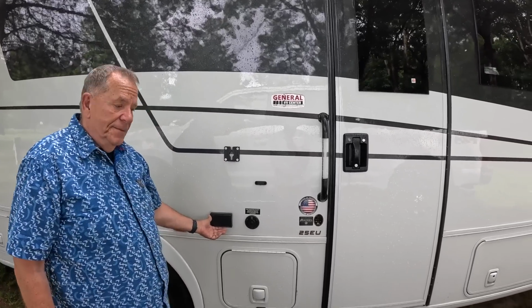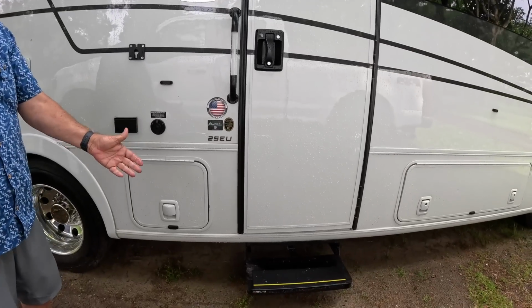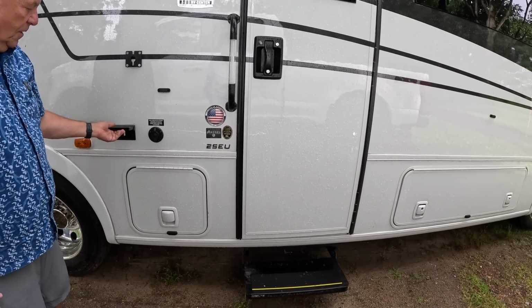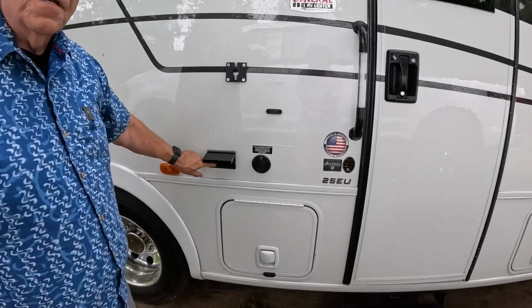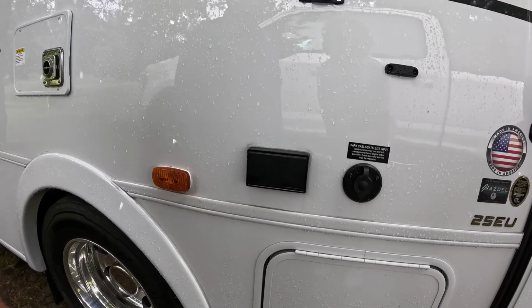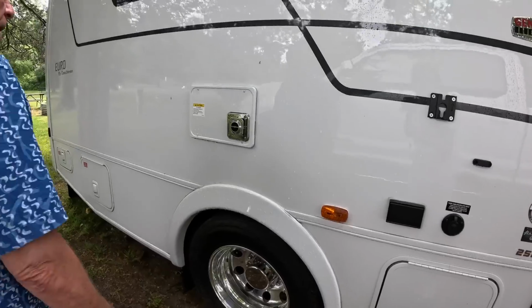And what I'm looking at, what I like, is one step. It's that same one you see in so many RVs. It goes in and out. 110 volt outlet here if you want to cook something out and you want to grill. Again, this is 27 feet long.